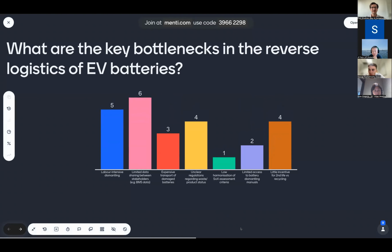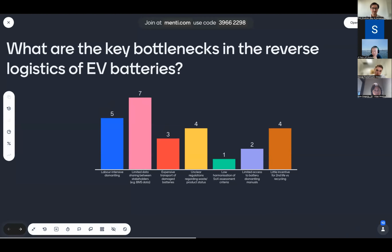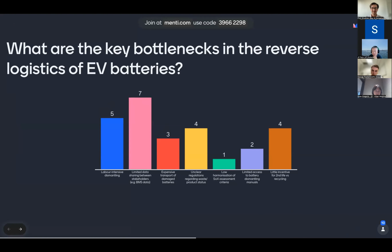9 votes. Okay, let's wait another 15 seconds. Yeah, I can see that the most votes, now we have 12 votes, are for limited data sharing between stakeholders. So maybe one of you would like to comment on this. Why do you think it is such a pressing issue, and what can we do about this? And when you speak up, please also introduce yourself, which company you're representing.